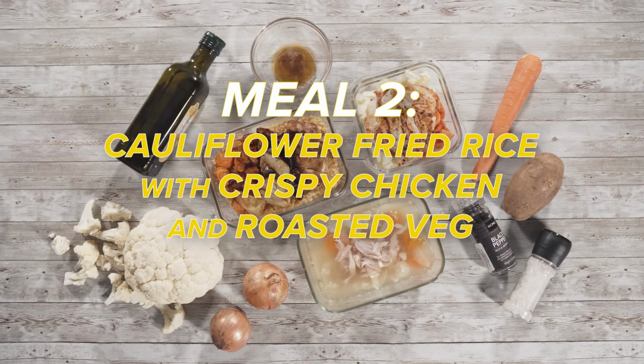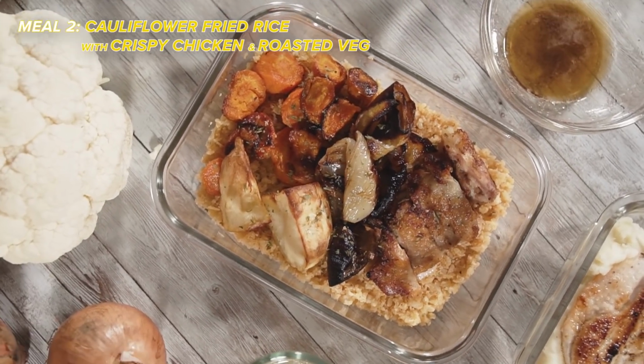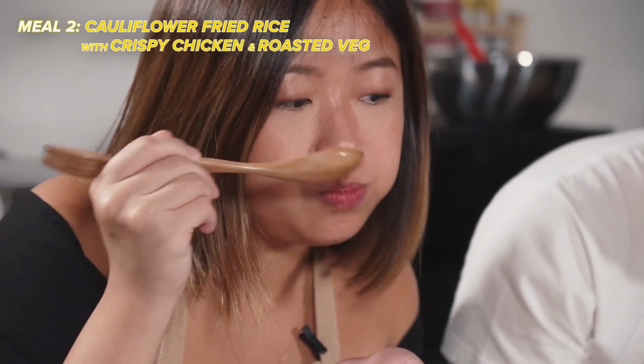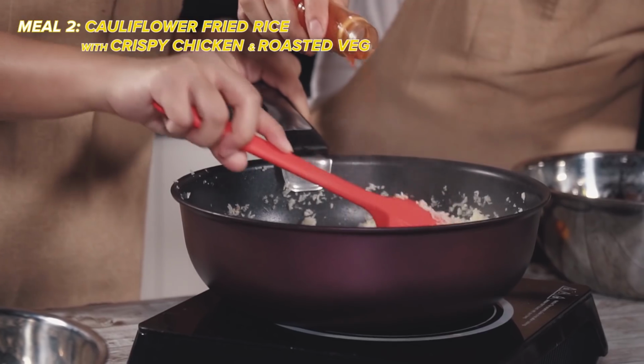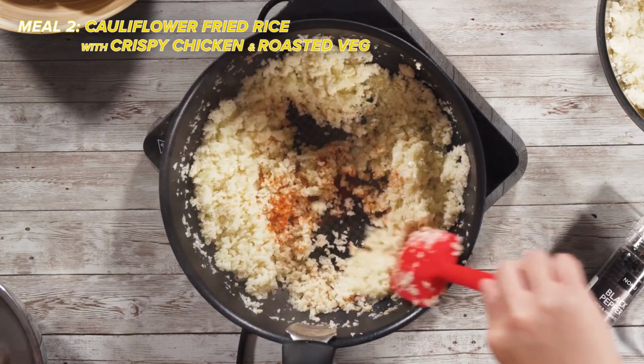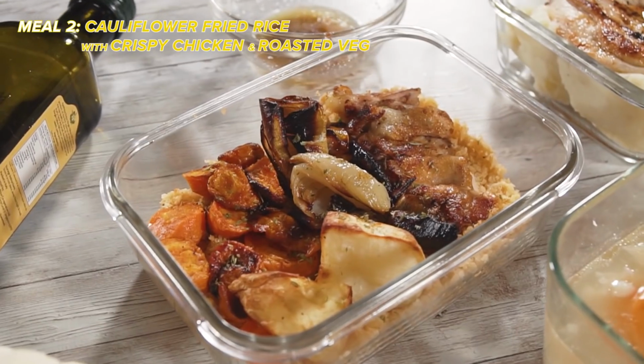The next dish would be the chicken thigh, right, with cauliflower rice and a medley of roasted vegetables. It has that texture of rice, but it's juicier. I don't really like the taste of cauliflower, but I love the heat that we've added with the ground chili. Right, you like chili, right? So it's a nice touch. We add more chili for you. There are some components that I like and there are some that I don't.